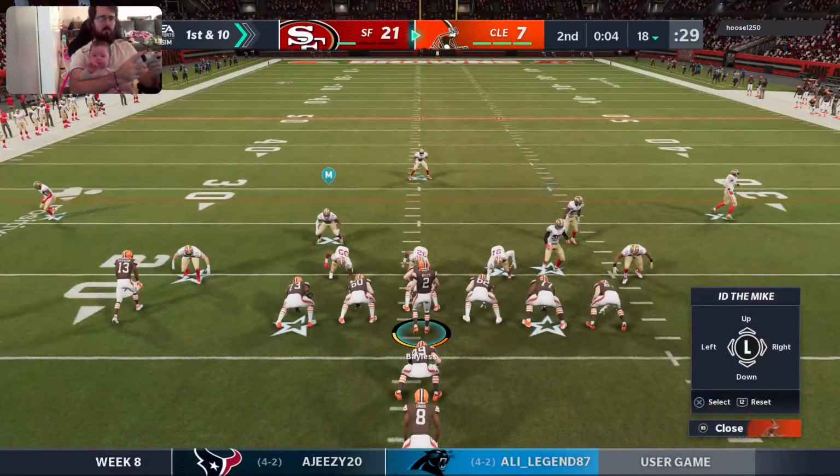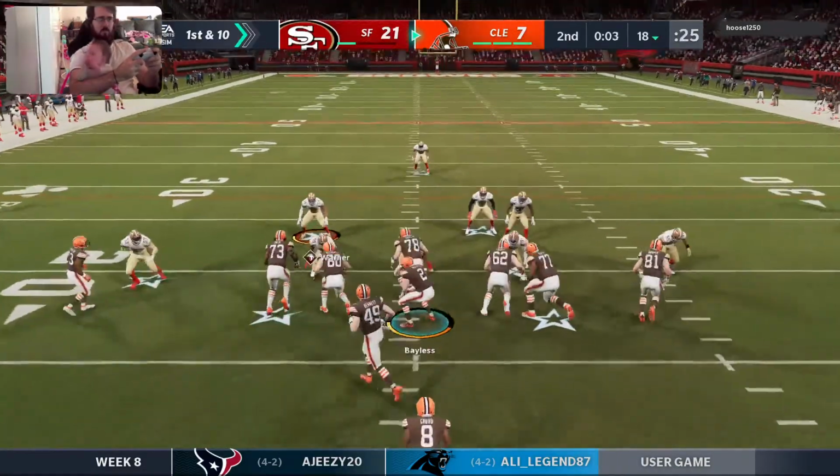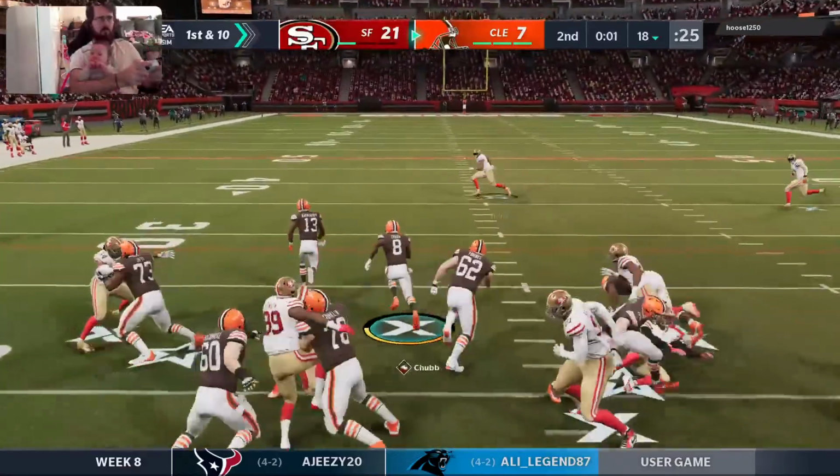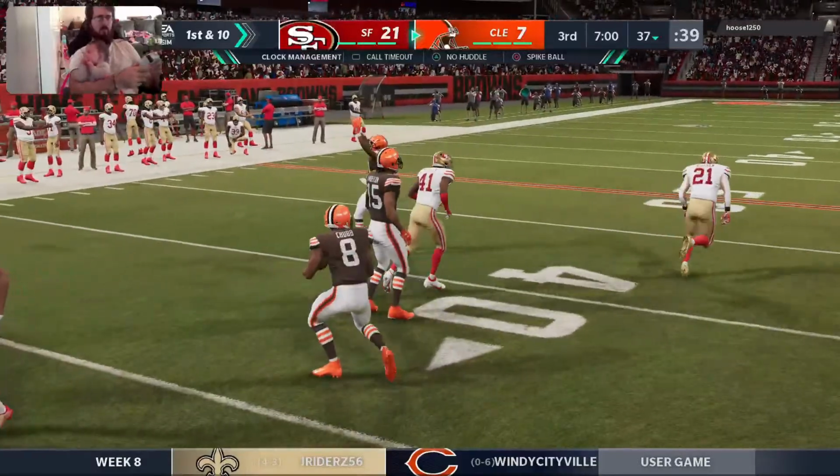The Cleveland offense ready to go. Time here for likely one play, then off to the locker room, and they're going to have some adjustments to make. They certainly will, and I think a lot of people are thinking to themselves, all right, take the knee, get out of here, regroup.